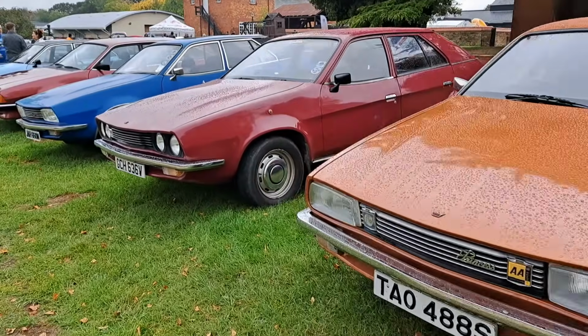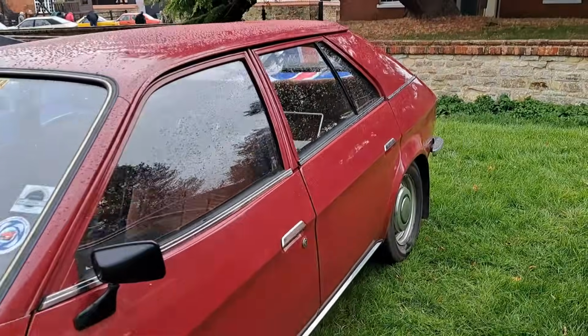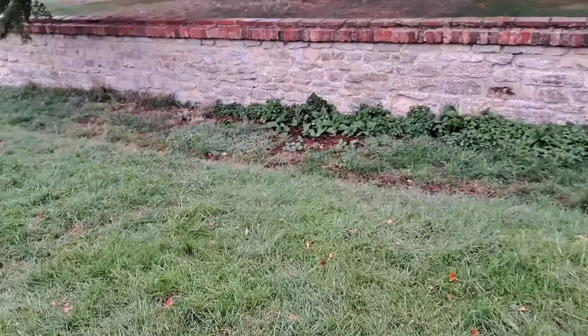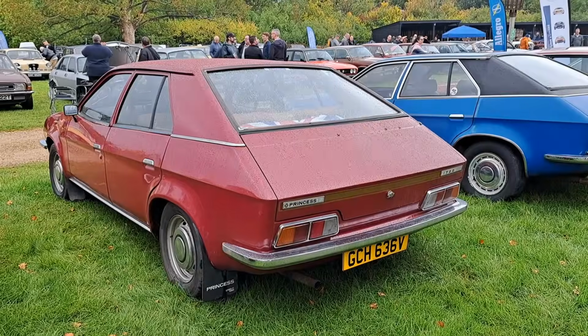Next we've got a much more basic Princess. It's the Princess 2, this particular one, so it's a bit later than the sort of bronzy car. And this is an absolute base model. It's a 1700L from sort of 1979 to 1980.